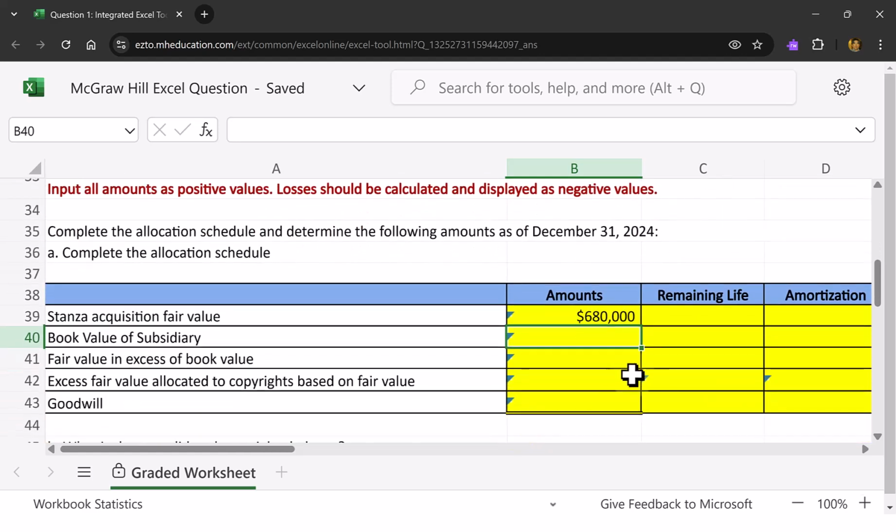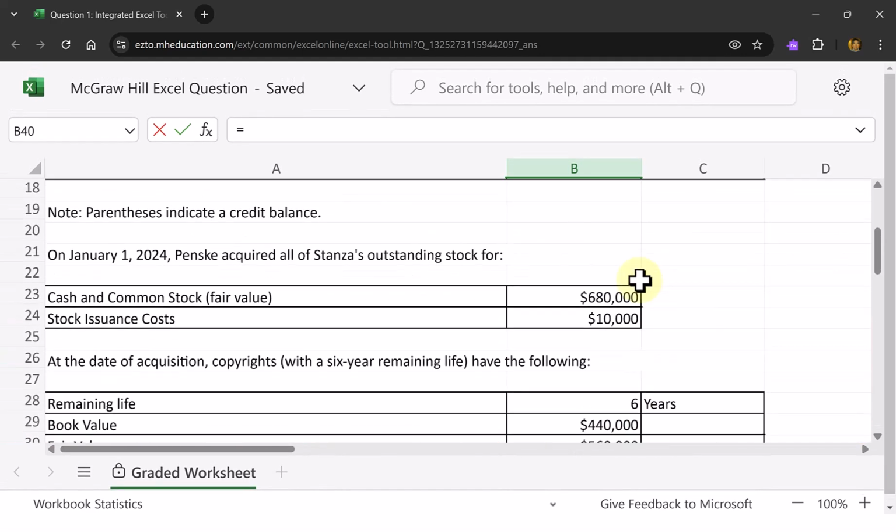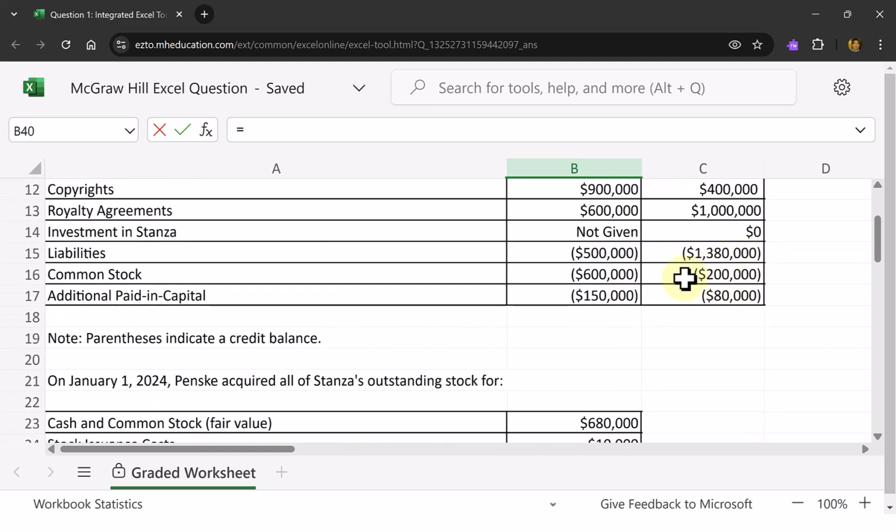And let me again click on this cell right here. You notice the tip bubble here, formula must return a negative value. So that ultimately means that we're going to take the difference between these two cells and put it over here, yeah? But it has to be a negative amount we end up with in this second cell. So again, equal, and if I look at the capital account of the sub, it's already negative here, yeah? So I'll just add it in as a negative. Same thing with this additional paid in capital for the sub. So I add this negative number.